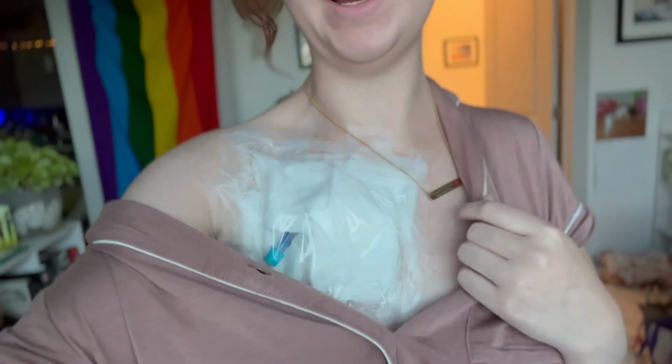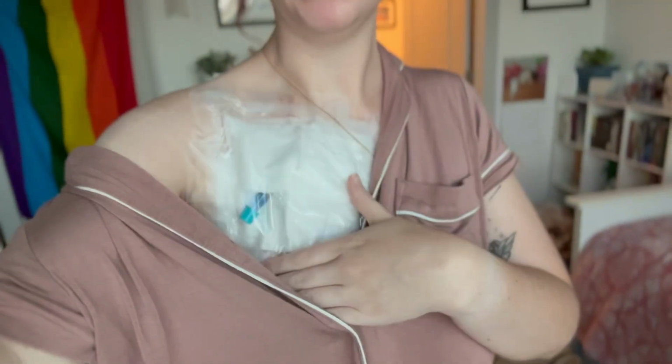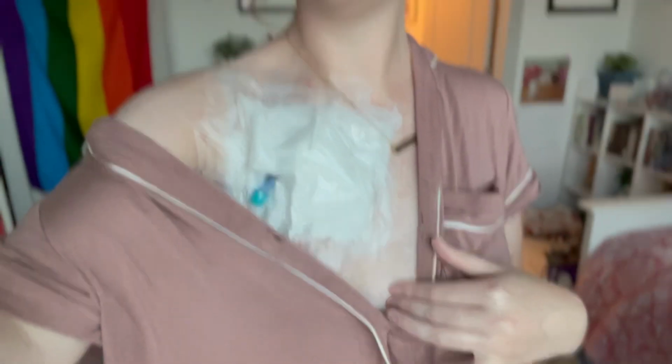Okay, so I don't actually have any shower guards for my port yet, so we're making do. I have a layer of gauze that is taped down, and then a layer of saran wrap that is also taped down. We're gonna see if it works. This is what I typically do for heart monitors. It's definitely a little more intricate and carefully done than what I do for my heart monitors. So there's not a single gap, and my gauze is completely taped down as well. Hopefully there shouldn't be any issues, but let's go try it.